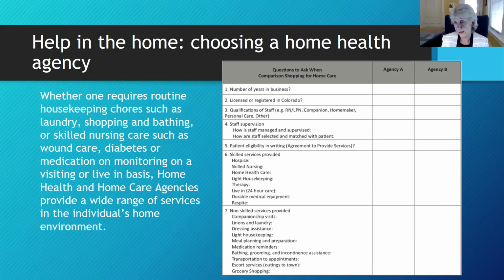Another checklist that we have developed over time is how to actually choose a home health agency. Home health agencies tend to specialize in certain areas of care. Oftentimes they will say, I am providing non-skilled care, or we provide skilled care only, or we take care of veterans, or we provide wound care, or we only take home and community-based services clients. So a lot of the facilities do specialize.